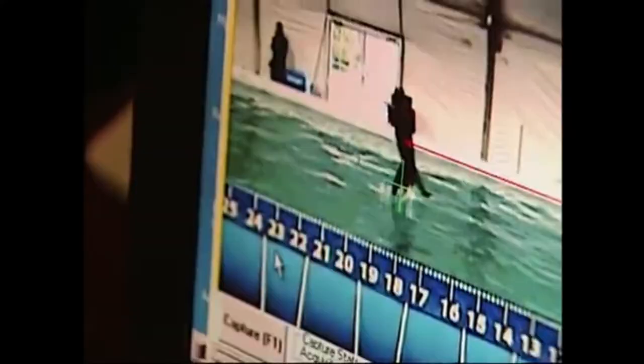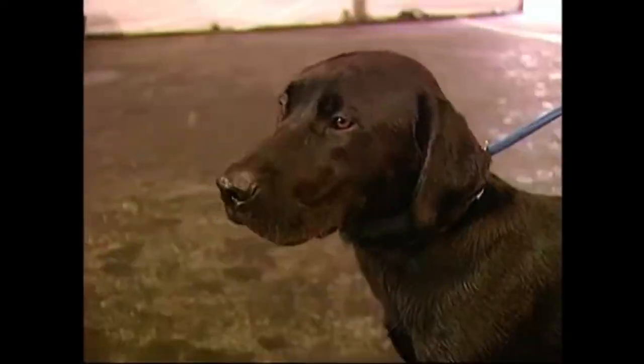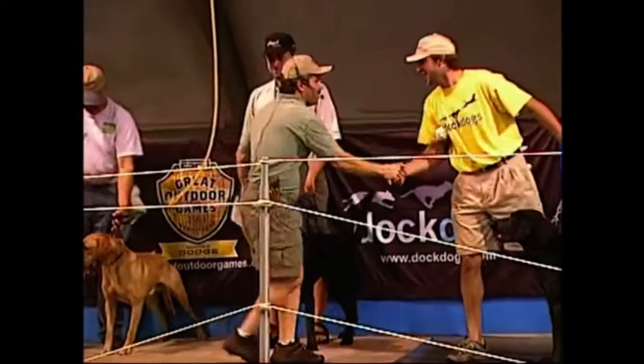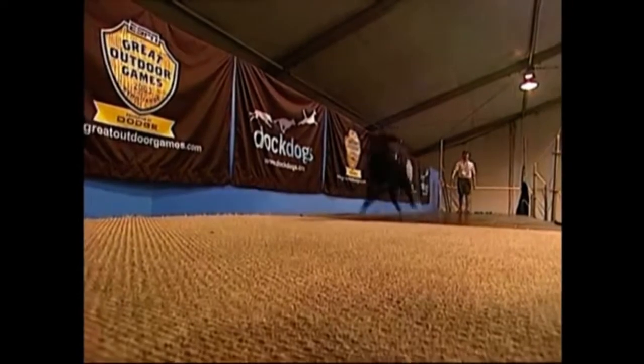21 feet, 3 inches. No one manages to top the border collie. Hogan finishes a proud third. He and Mark will have plenty more chances to qualify for the Great Outdoor Games. 19.6 is certainly not his best effort. However, I was really proud of how he adjusted. You know, he got stronger every single jump. His confidence grew. I've never seen Hogan have more fun before in an event.